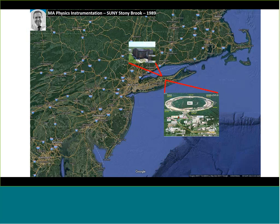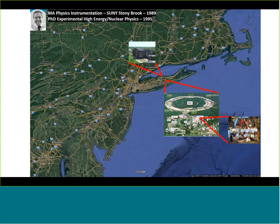So I did my work in conjunction with some experiments going on there. Once I joined the PhD program, I joined an experiment called E787, and that's a picture of the detector system and the physics group. My work as a graduate student was developing the trigger and software for data acquisition of the big detector behind the group of people.